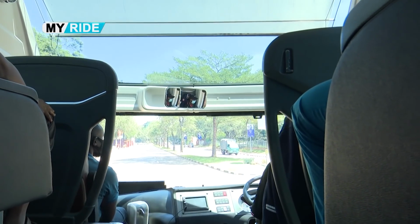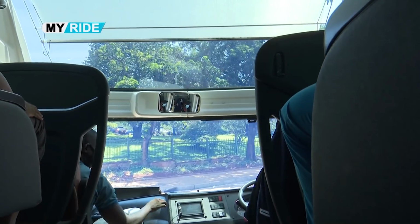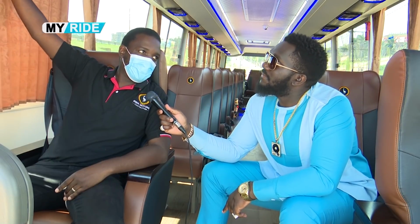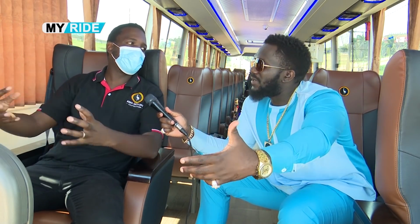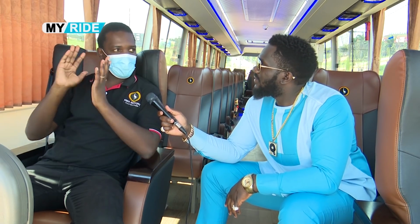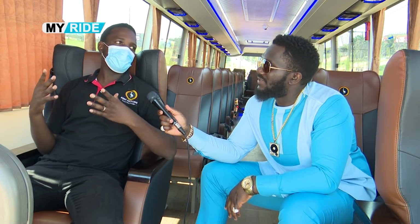Now you're on your journey, and it's maybe in the evening where the sun is a bit low on the horizon and it's disturbing your eyes. There are these beautiful curtains, blinds that are able to ensure that you have a comfortable space. It's more intimate, especially in the VIP section, even at the back, wherever you are. You can have a bit of privacy from the outside world, and you enjoy your sleep if you want to sleep, or you rest.